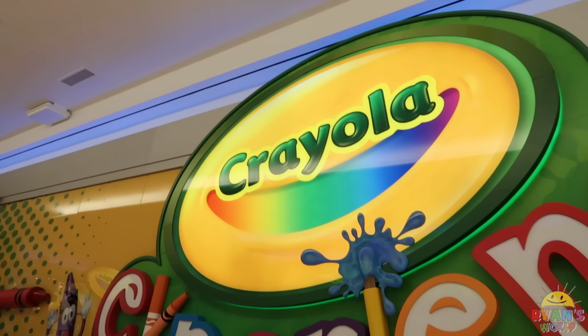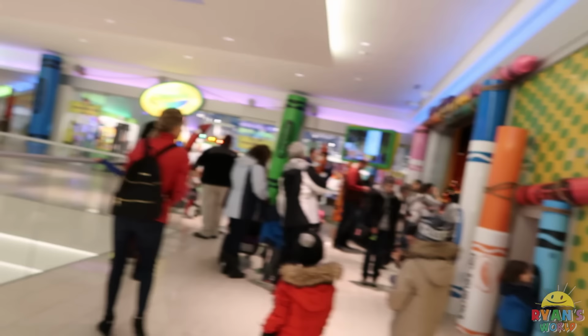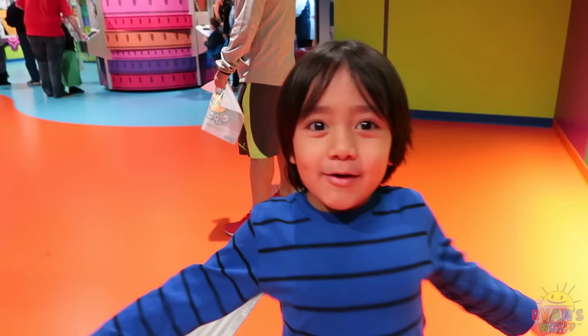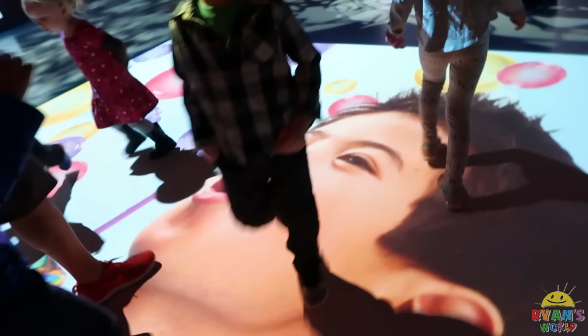Welcome to Ryan's World! So we're here at the Crayola Experience with Ryan, and look at the line. There are so many people. We're here. This is what it looks like. So many things you can do. Well, it's like a crayon up there, all wrapped up.